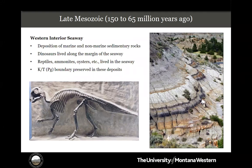In the seaway were, of course, swimming reptiles and ammonites and oysters. And so for those of you who like to collect and maybe have collected these marine organisms along the shores of Fort Peck Reservoir, those are in units like the Bearpaw Shale, a Cretaceous shale that is filled with marine animals because it was a marine deposit in the Cretaceous Interior Seaway, or the Western Interior Seaway.